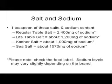So we can see we have a lot of different salts out there: table salt, light salt, sea salt, and a lot of people will use the light salt or the sea salt because it has a little bit less sodium. However, we have to remember that most people then use more of it. So you still have to be careful with the measurement.